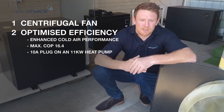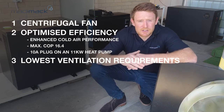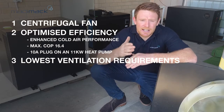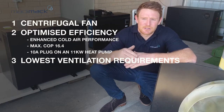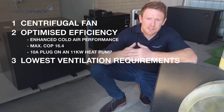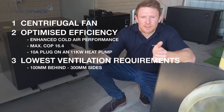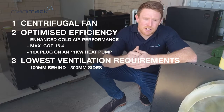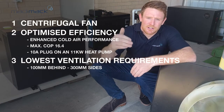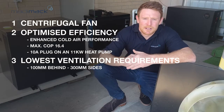On top of that, it's a premium side airflow. So this is the first in the industry for a 45-degree angular airflow design, which allows the installation clearances to be reduced to 100 mil at the back of the machine and only 300 mil either side of the machine as well as 300 at the front. So 300 left and right and in front of the machine, and only 100 mil at the back of the machine.